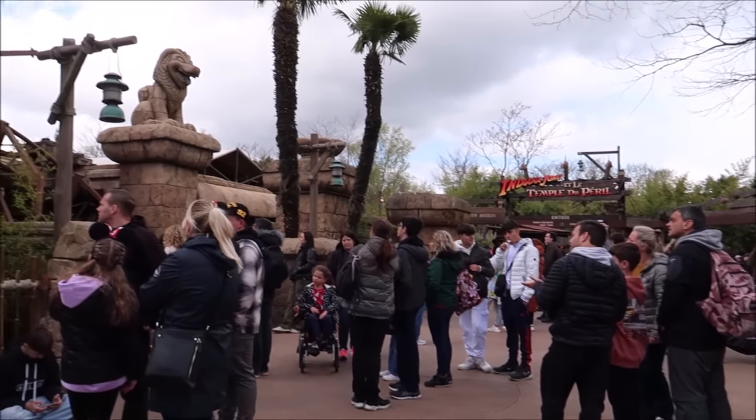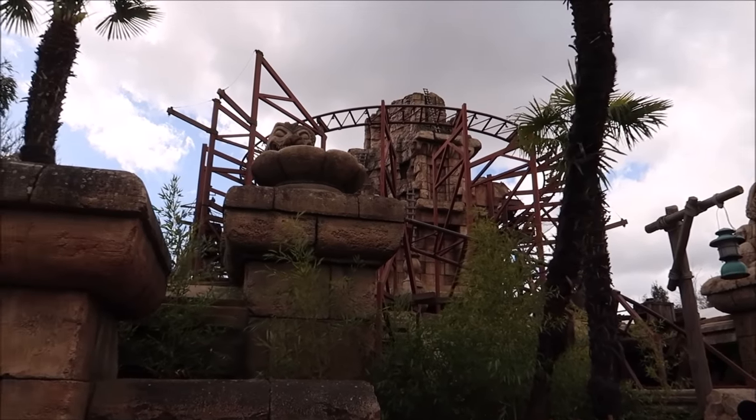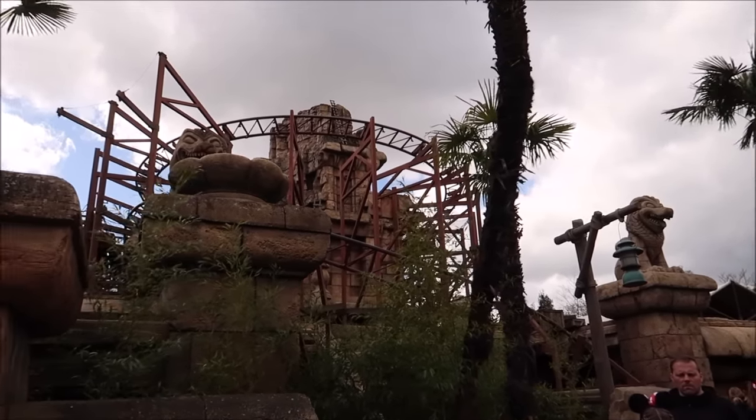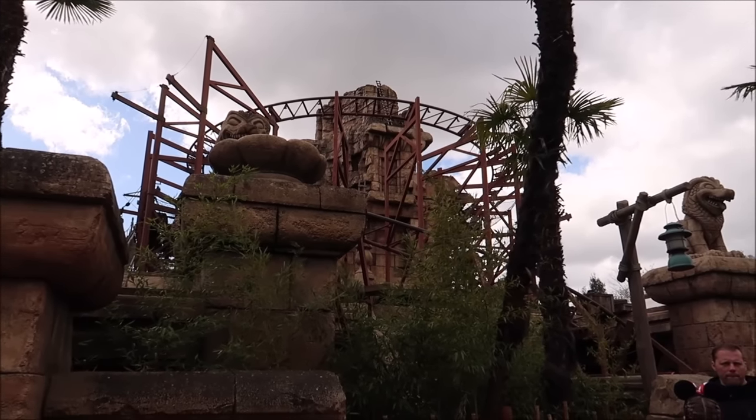I also feel like the queue probably was more themed than the actual attraction. Like, I like all of the statues and stuff like that. But like I said, you can't win them all, Disneyland Paris.